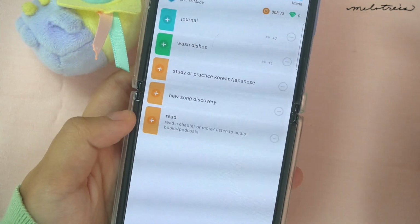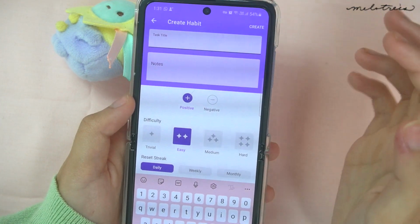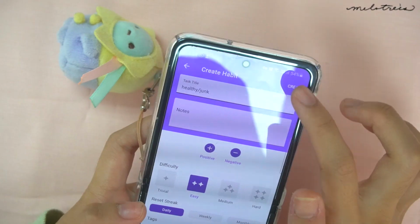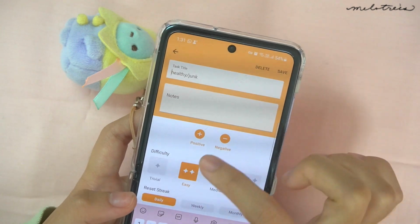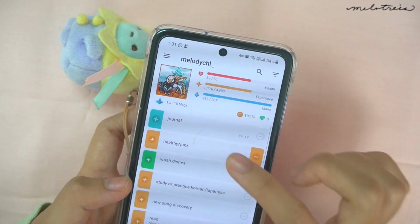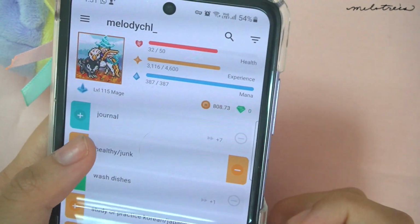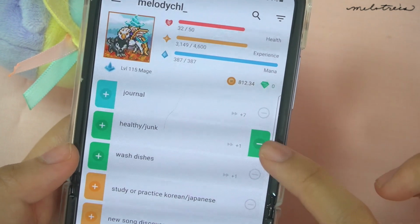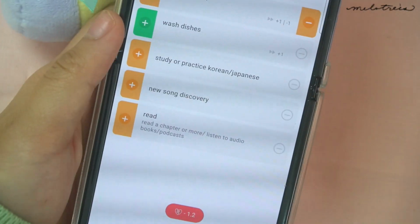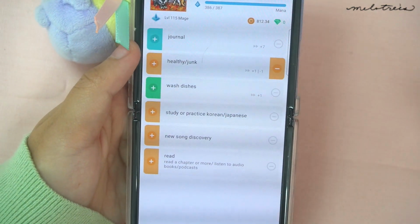But that's not the only thing. Maybe you want to track when you eat healthy foods versus junk food. You can create positive and negative habits. In here, you can see I checked both positive and negative. So every time I eat something healthy, for example a salad, I can check healthy. And if I eat a bag of chips and that's not healthy, I can press a minus. And every time I press a minus, it reduces my health. So that's how you can set up a habit.